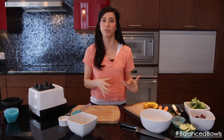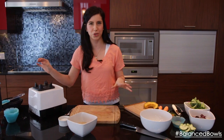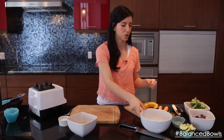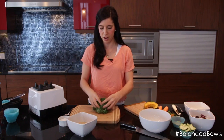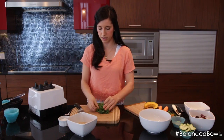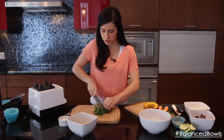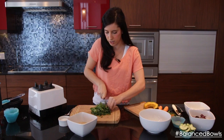I'm going to be using some of the vegetables that I have on hand that I like to enjoy, some of my favorites, but you could really have fun and use the ones that you'd like. So I'm going to start off with my leafy green base, right? We spoke about it before. I'm going to be using some kale. I'm just going to chop it up a little bit smaller. It's a little bit more palatable that way.